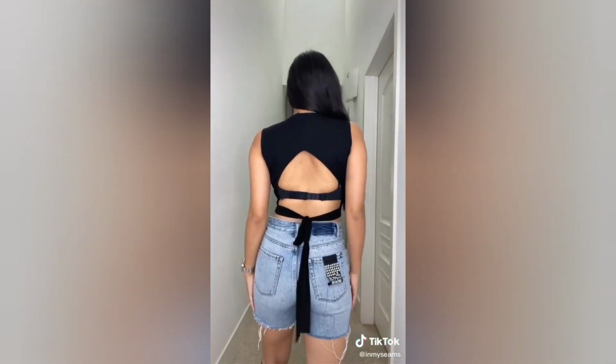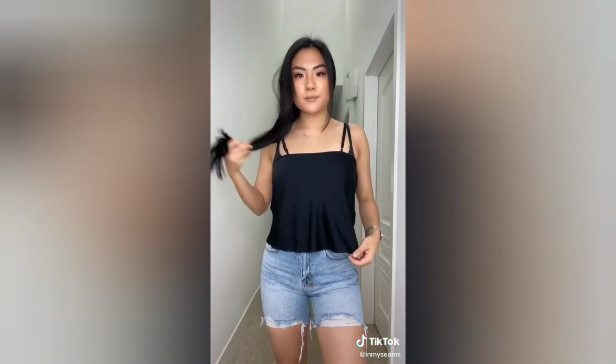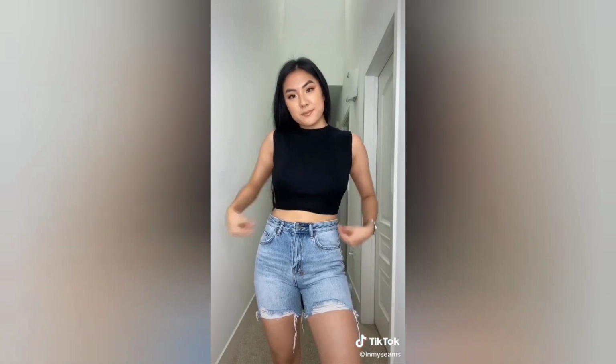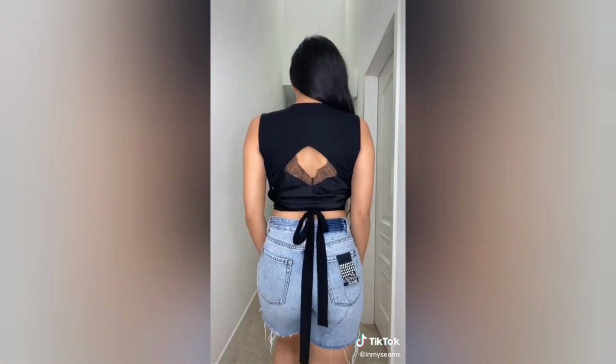You know those super trendy backless tops that everyone wears and recommends wearing pedals or no bra with? No thank you, because I have a bigger bust. Try wearing your satin lace cami on backwards, tuck in the front, wear the top, and then you got this really fashionable and supportive look.